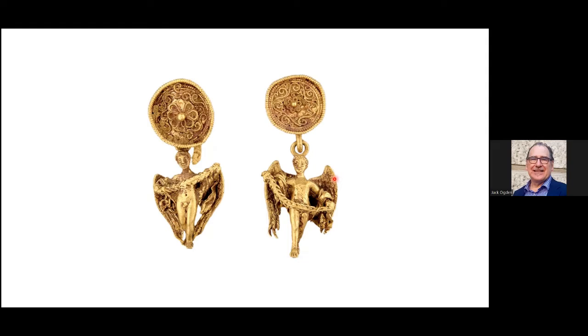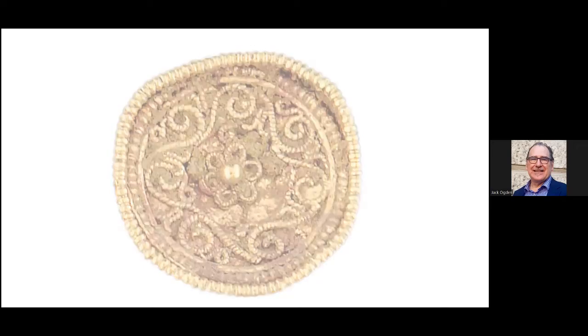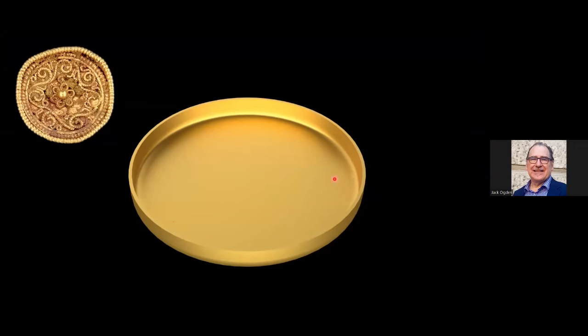We can narrow it down even more. Let's just talk about the top. How was this made? It's quite elaborate. We can see it's slightly out of focus, but you can see the rather nice filigree work there. So how was this made? Well, we can start off with a little dish of gold, hammered out, made out of sheet gold. This is like the plate or the dish, the disc of the earring.